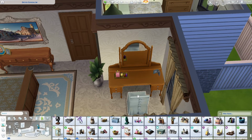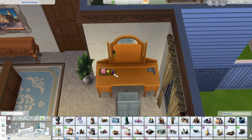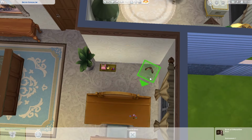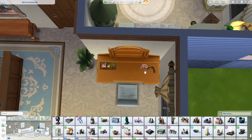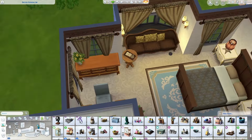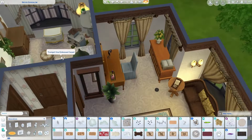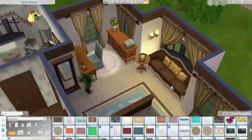I'm curious to know what you guys think of it. I know that that bed is supposed to give your Sims the uncomfortable moodlet because it's quote unquote cheap, but it's actually a really nice bed and it fits really well in here. So I think maybe what you can do is upgrade it if you have the handiness skill, and that should fix that up for you. Because I don't understand how this could be a cheap bed.